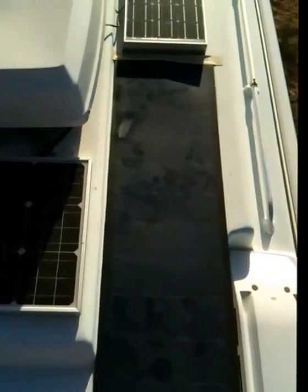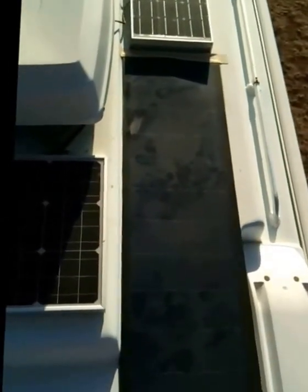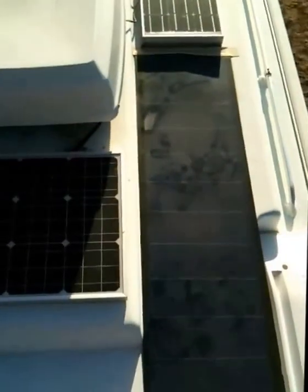And then these are, I believe, Unisolar. They're the smallest ones. Either 32 or 40 watts, somewhere in there. Even the panels being as dirty as they are right now, they have no problem topping up these batteries, even on a cloudy day.